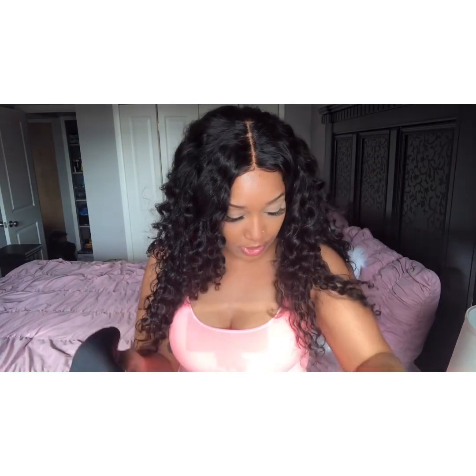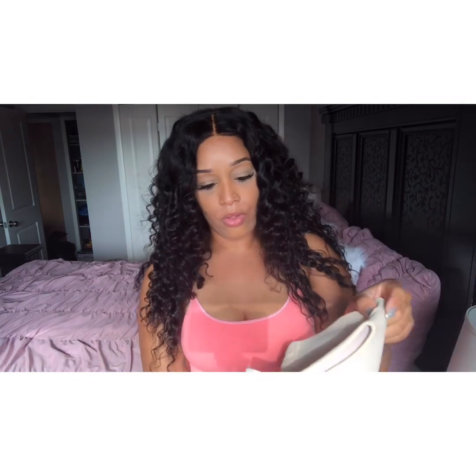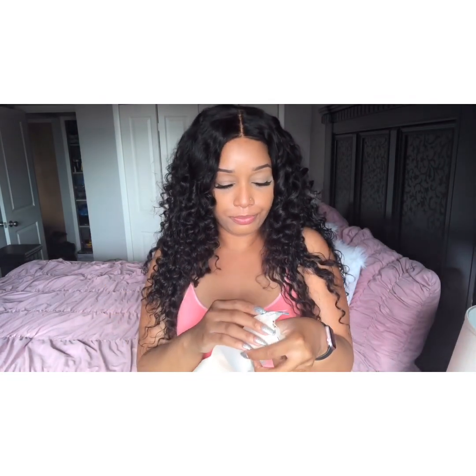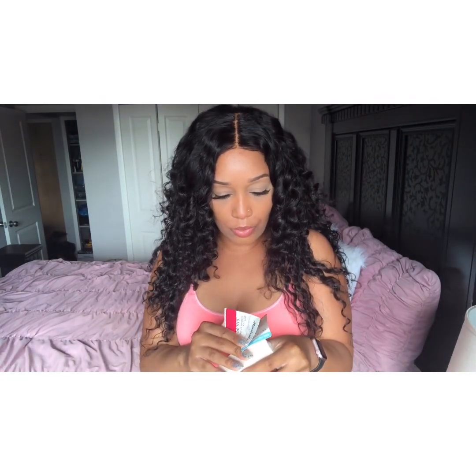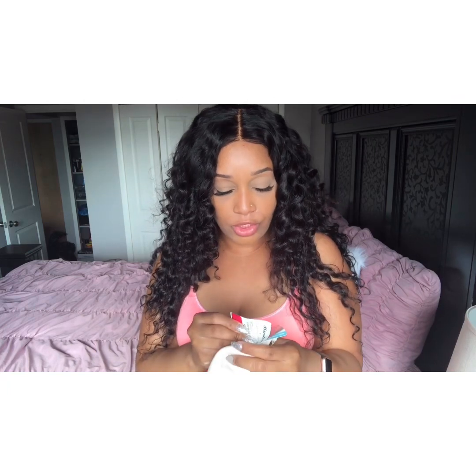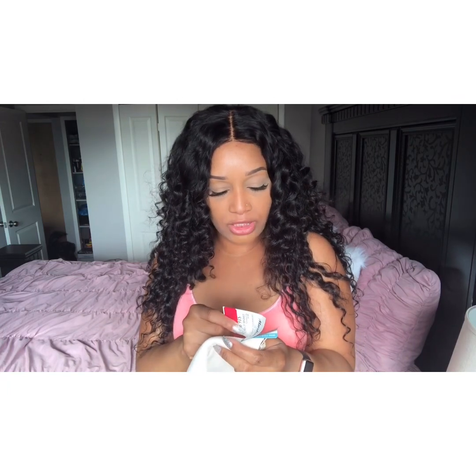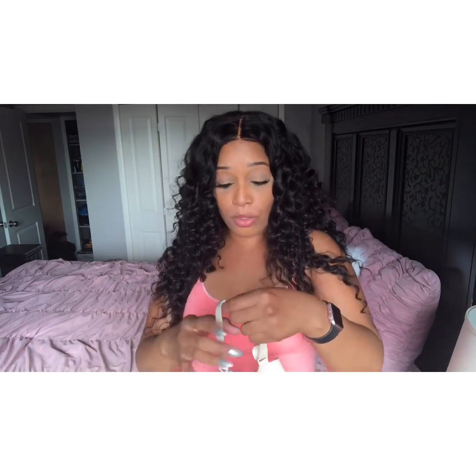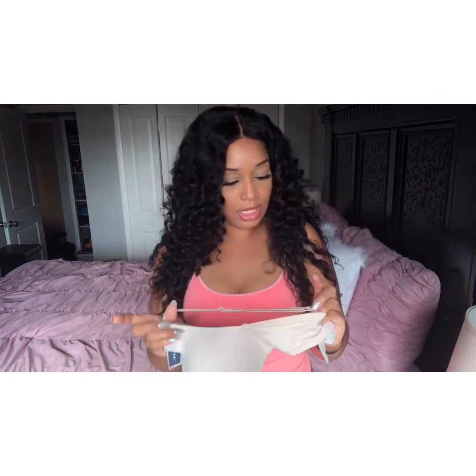So I have this one, and then I have this. Same one, same brand. And it looks like she got them from Marshall's. So it's the Warner's wire-free t-shirt bra. And don't get me wrong, I love them. They are super comfy, but I just think this is too wide, y'all.